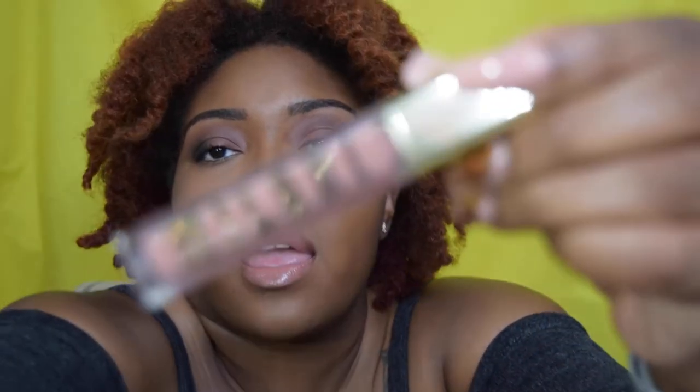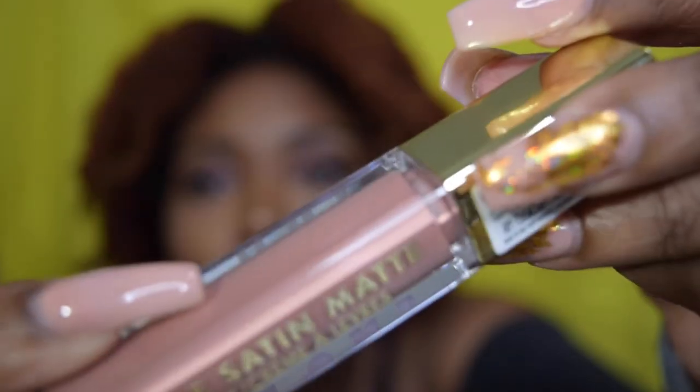So the first one I'm going to show you is the Milani Amore Satin Matte Lip Cream. And I got this one in the shade Lavish. And this is what that one looks like. Okay, boom, bam, pow. That's the color of it. All right, so of course, this is one that I would definitely have to wear with a lip liner. Don't play me. So this is what that one looks like.